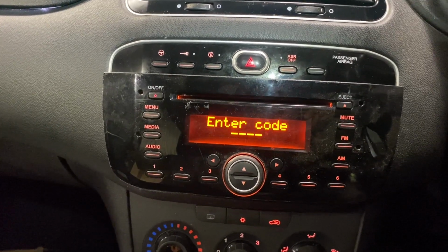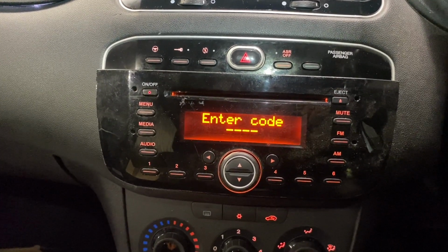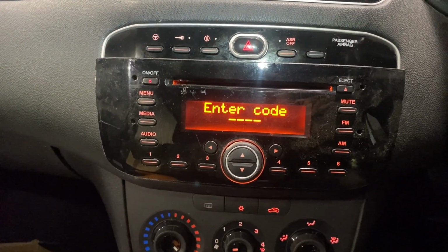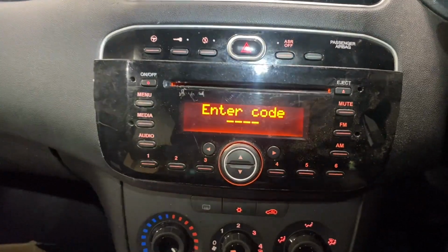It's a second-hand radio we got for this car. So yeah, look, I don't know. That's the radio working now. Gonna have to try somehow and get my hands on a radio code for this, and that'll be the radio working.